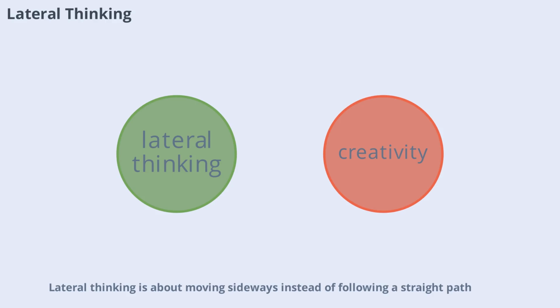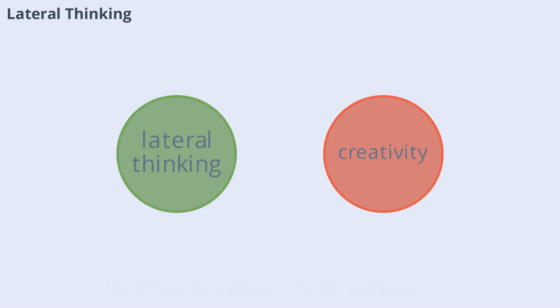Lateral thinking is about moving sideways instead of following a straight path. It involves looking for indirect or unconventional solutions rather than obvious ones. This technique encourages you to challenge assumptions and explore alternatives you might not have considered. Lateral thinking is a powerful way to unlock creativity and solve problems that seem unsolvable.